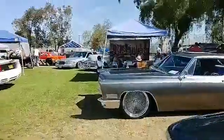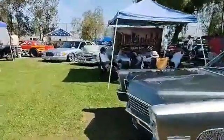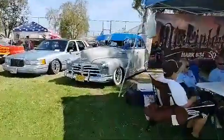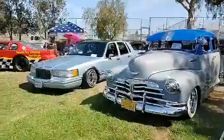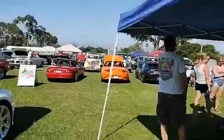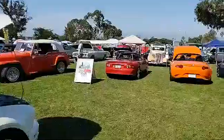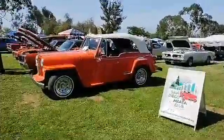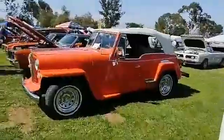And we got a lowrider Cadillac, lowrider Lincoln. This is obviously a lowrider car club here. I'm going to sweep around. See these Miatas. San Diego Miata Club. Nice early Jeep.